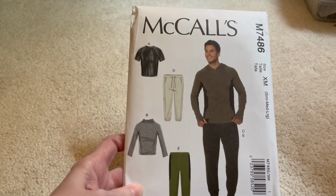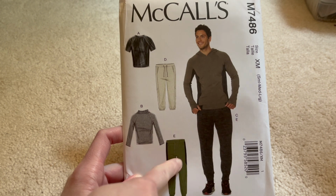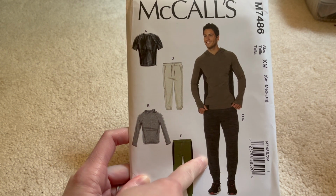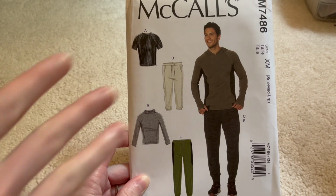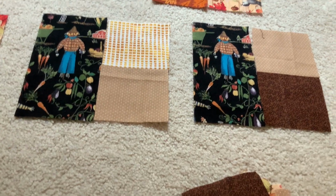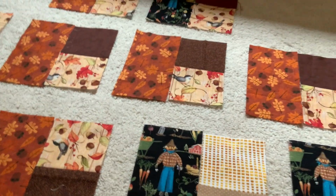And then finally, I did get a menswear pattern that I'm excited to try out for my husband. He wanted new joggers, and I also like how this came with a hoodie option as well, so that we have different ways that we can try out these different patterns and see how they work. Besides that though, for this sewing day, I did finish off with working a little bit on a new quilt that I have coming up.